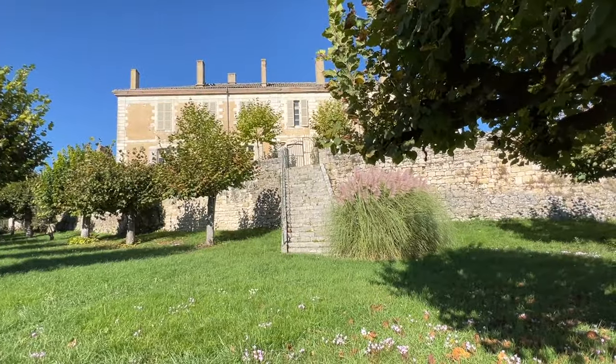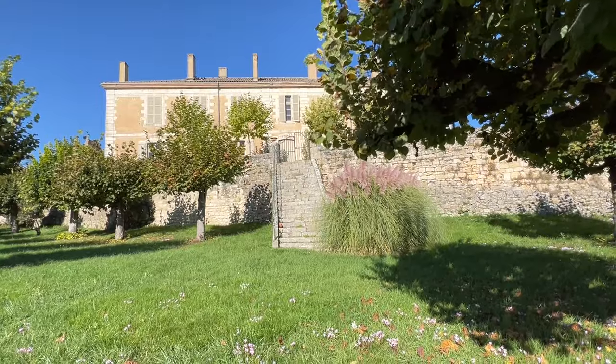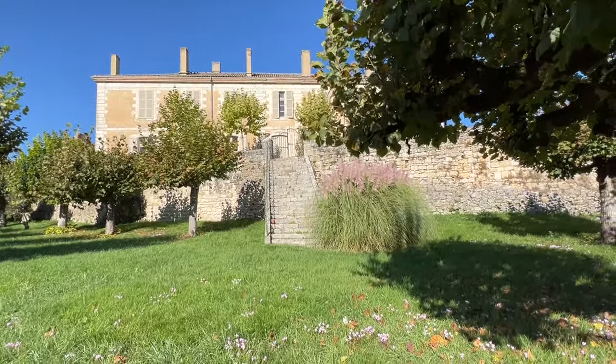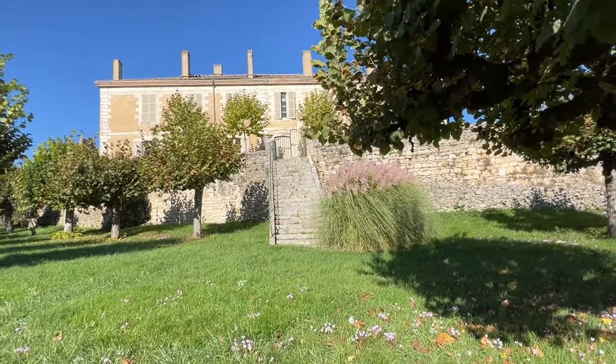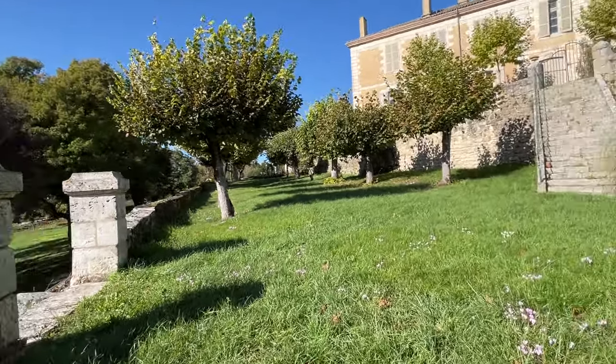What's wrong with this picture? Yes, it's a giant pampas grass at the bottom of the stairs. I don't know how this grass got here. It's massive. We've hacked it all the way down. And of course it just comes back. And I see in the distance... Oh, let's go take a look.